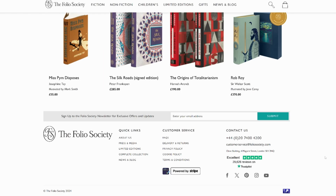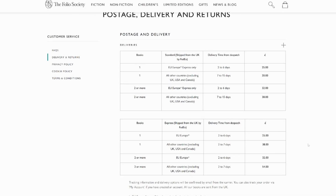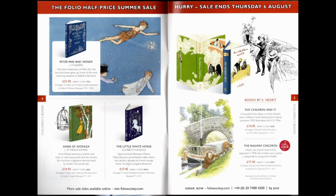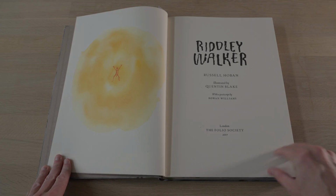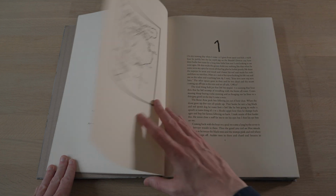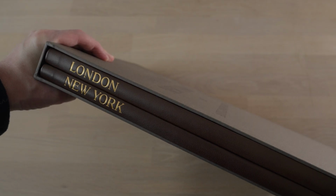Because the Folio Society is based in the UK and ships its books from the UK, the cost of shipping to countries further afield does add to the expense. The company holds sales a couple of times a year, but the biggest, most popular titles generally don't go on sale. As well as their standard editions, the Folio Society also publishes on a fairly regular cadence limited editions of both fiction and non-fiction works.